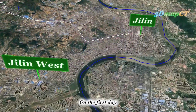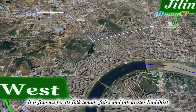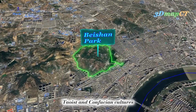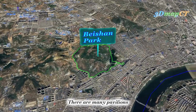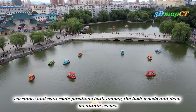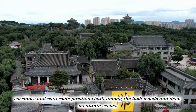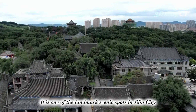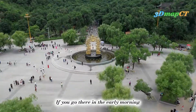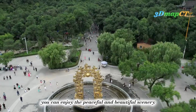On the first day, we'll start from Baishan Park. It is famous for its folk temple fairs and integrates Buddhist, Taoist, and Confucian cultures. There are many pavilions, bridges, corridors, and waterside pavilions built among the lush woods and deep mountain scenes. It is one of the landmark scenic spots in Jilin City. If you go there in the early morning, you can enjoy the peaceful and beautiful scenery.